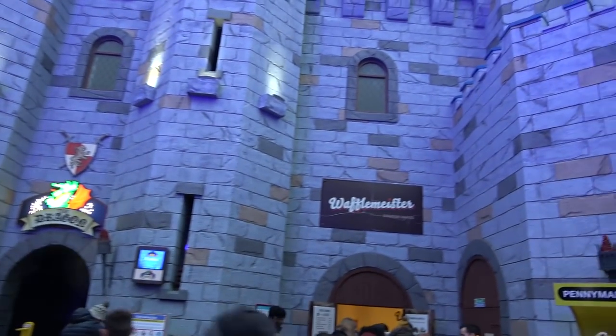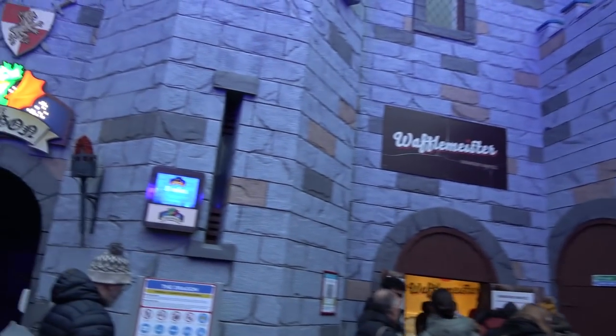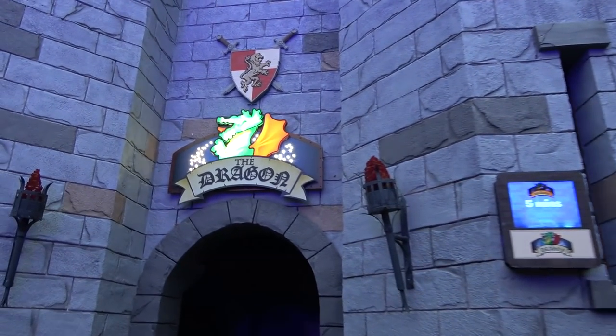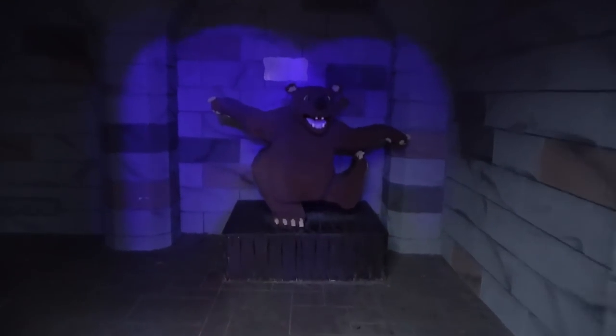Let's have a look, Noah. Looks great all lit up in here, doesn't it? Really nice. I tell you what, it's busy around here. I guess a lot of people are eating here as well because you've got the big indoor restaurants. Yeah, only a 5 minute wait for the dragons. Yeah, gonna have a nice ride on here.